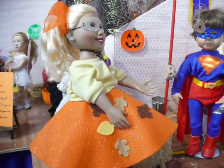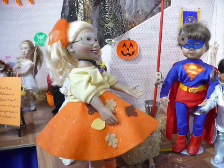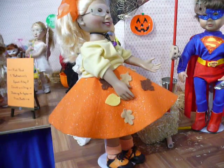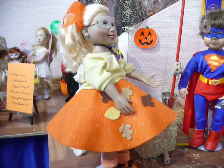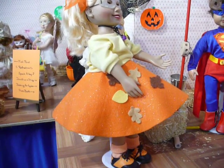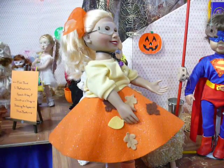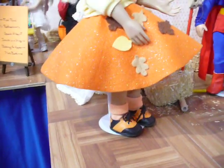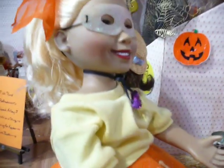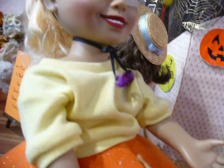And then this is Diane. She is helping supervise this one, in her pretty fall outfit of her felt circle skirt. Not all felt circle skirts were pink with poodles on them. As you can see, hers is sparkly orange with leaves scattered on it. She has orange bobby socks and black and orange saddle Oxfords. The orange scarf in her hair, and around her neck is a ribbon with sparkly pom-poms on the end.